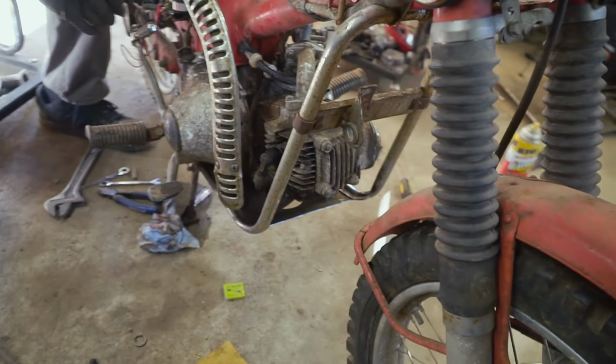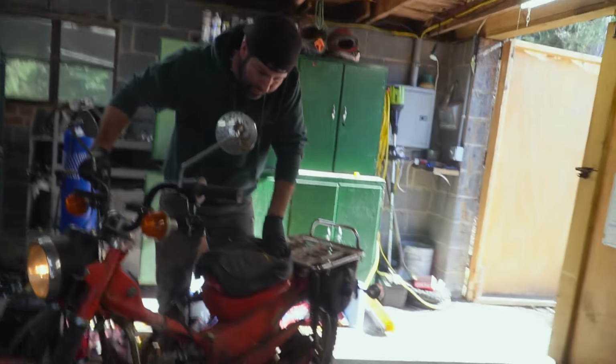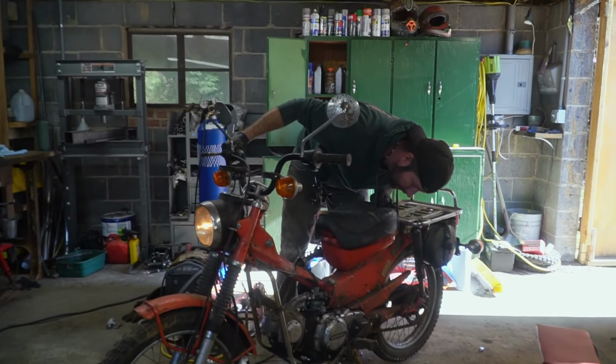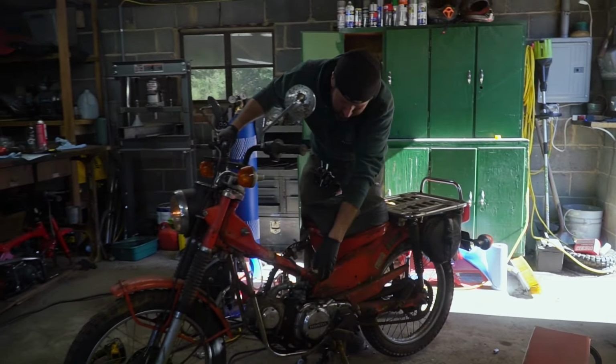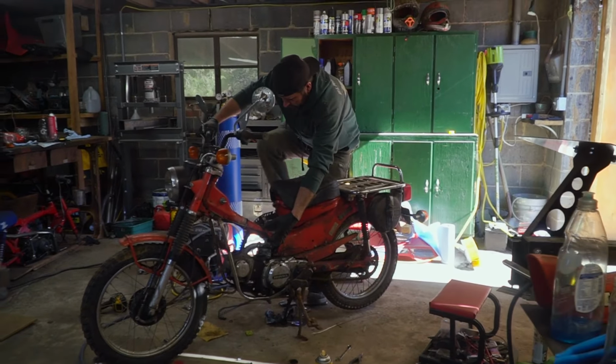I'll just leave it unhooked. Wow, this thing stinks. Oh, it smells so bad. Let me try revving it up. Okay. Oh, choke was on or something? It likes running with the choke on. Yeah.